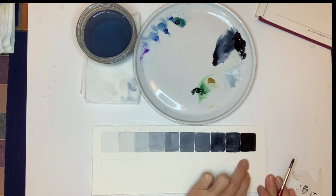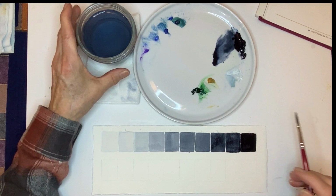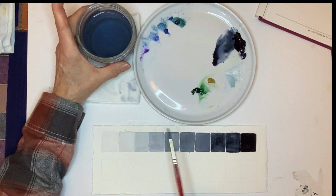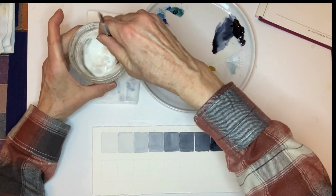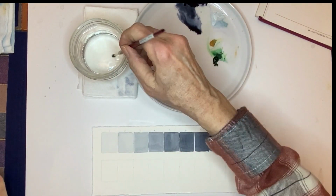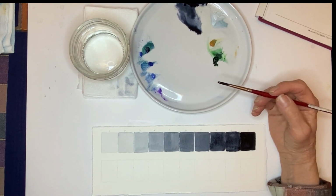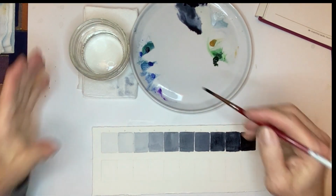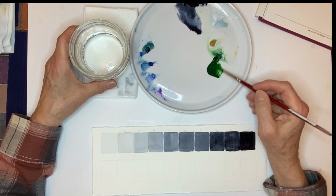So I feel like I've got a great range here. These two, again, like I said, I feel like these are the hardest ones to get stepped up in the gradual way. So we're going to move on to the green. Clean water and clean brush now. Probably a little of that left in it, but let's move on to our Hooker's Green. The Payne's Gray was a Holbein. That's what that dark was. Hooker's Green is a Daniel Smith color, but you don't have to stick to those brands. Use what you have.